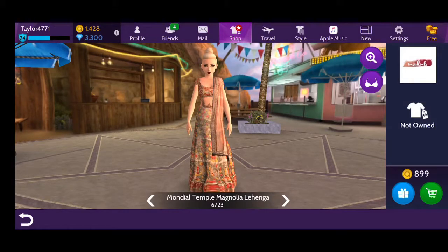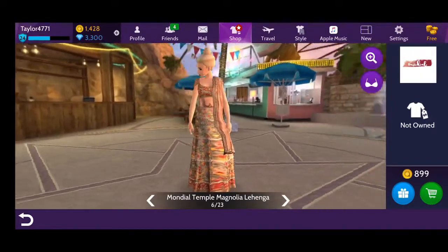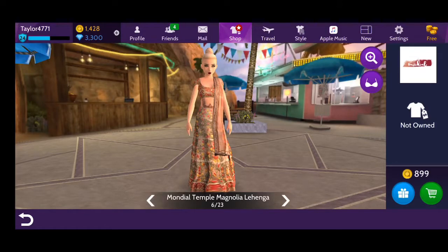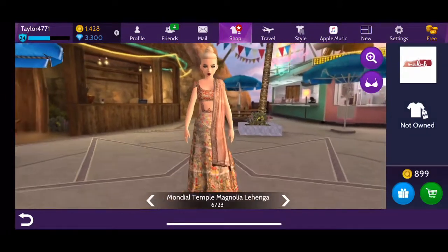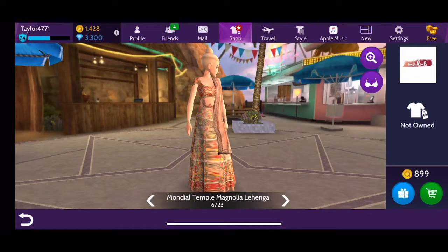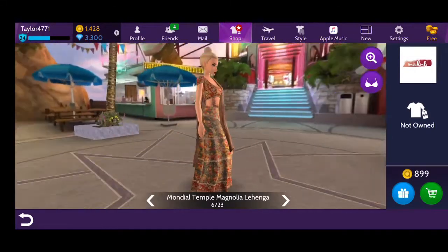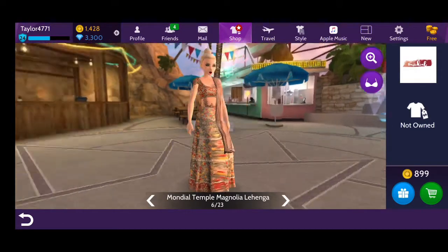Now the Mongolia, here we go, Lehanga. So I like this, but I'm not a massive fan of the colours, to be honest. What I like is the style of it. It's just, I'm not a massive fan of the colours. It's kind of like green and red, and I don't really like to mix them together. And it's kind of like a Christmas tree. If you look at it, it's green, and then it's got red and yellow baubles all over it. So it's just not really my type of thing.